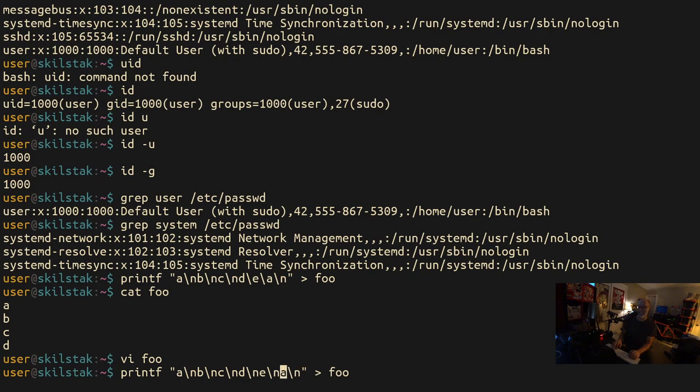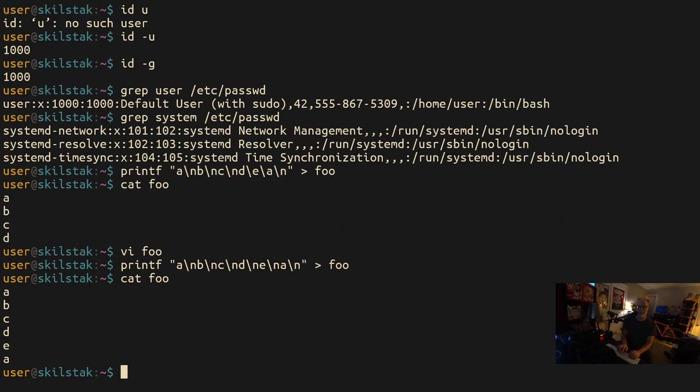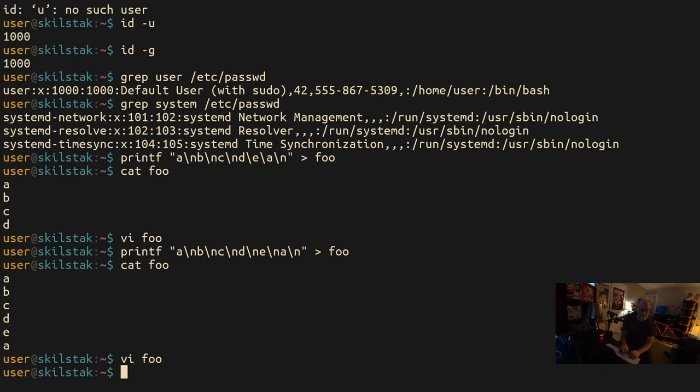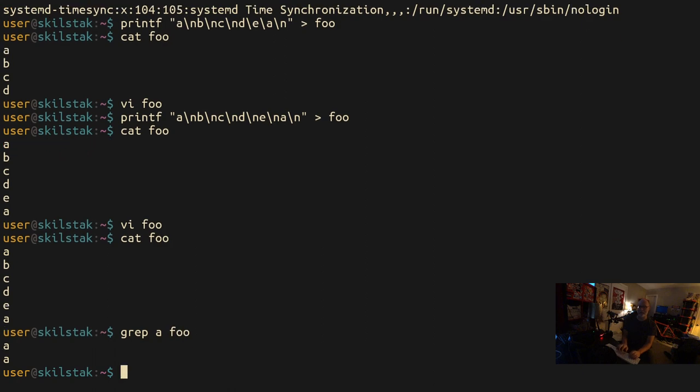So now let's try that one. Cat foo. All right, now we have our things. Just to make sure, I'm going to go look. We don't have any control sequences in there that we can see. Sometimes those mistakes work out nicely. So cat foo, we have all these letters. Now, how do I get just the A's? You already know this. grep A foo. All right, I got the A's.